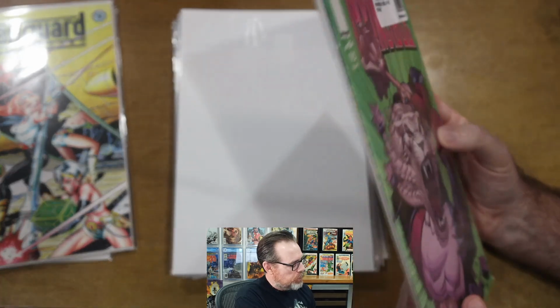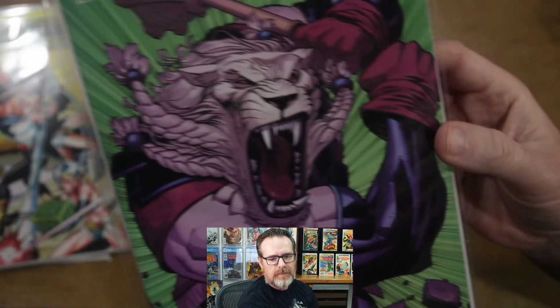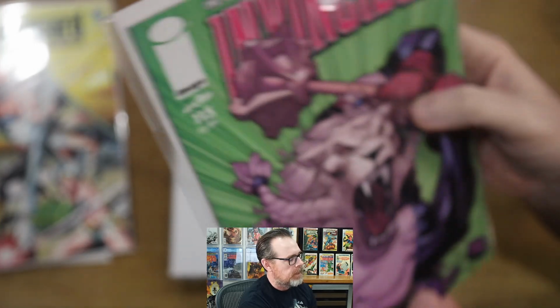But all joking aside, this looks to be a better copy, and you just can't look past a cover like this. So awesome cover art by Ryan Ottley on this one.